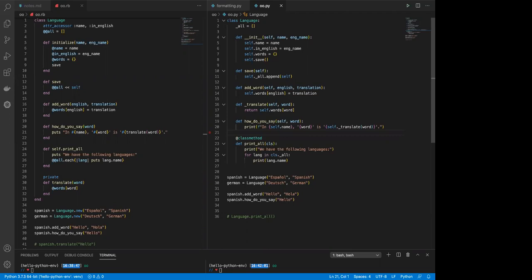The more I look at it, the more I appreciate it. It is different, but it's doing exactly the same thing, and I do think it's very readable. So let's just chat through the same process here. Again, I'm setting a variable of Spanish, and I'm creating a new instance of language. Slightly different syntax here. We're not using that .new.